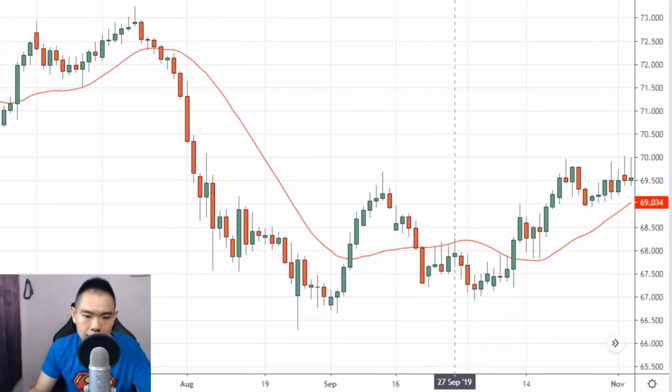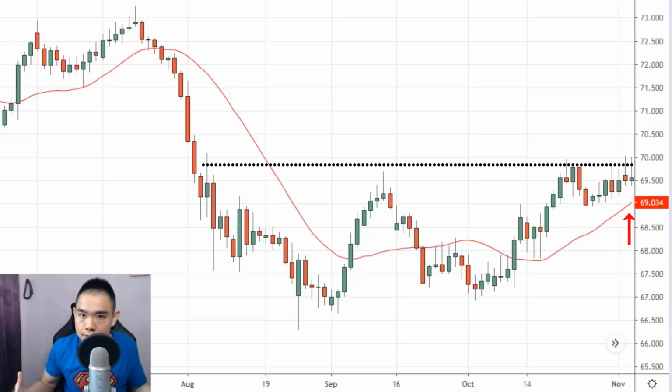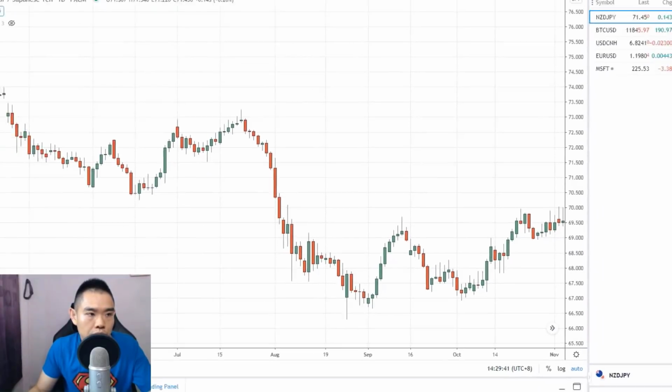If you look back earlier in time, at this point, I wouldn't be interested in buying the breakout yet. Why is that? Because the 20 MA has not caught up with the price. This tells you that the market still needs time to store more potential energy. So this is what I look for, the 20 MA to catch up with the price.